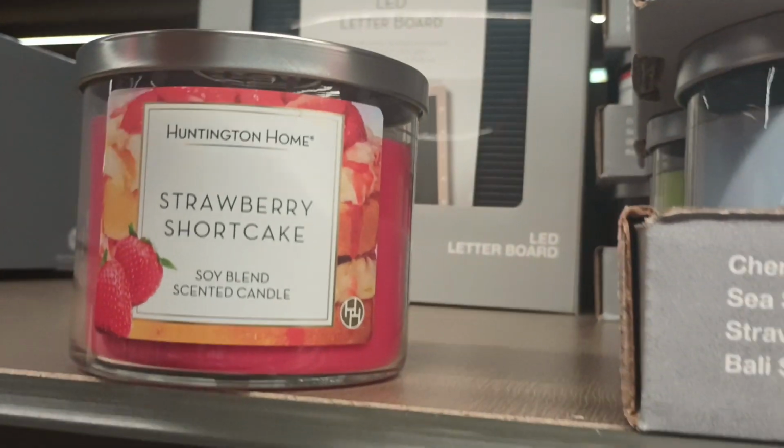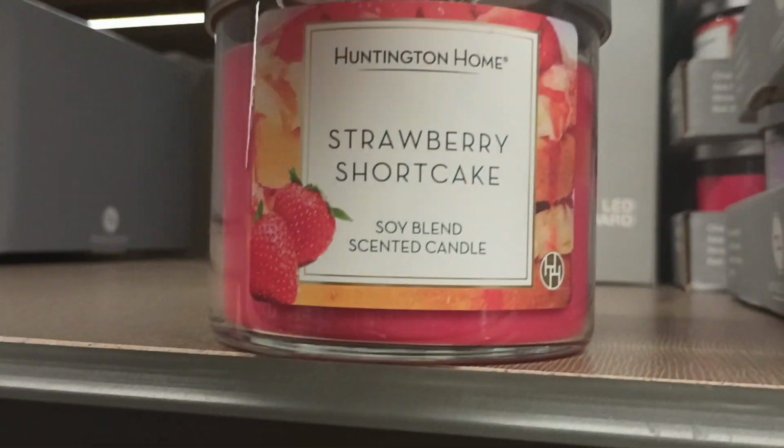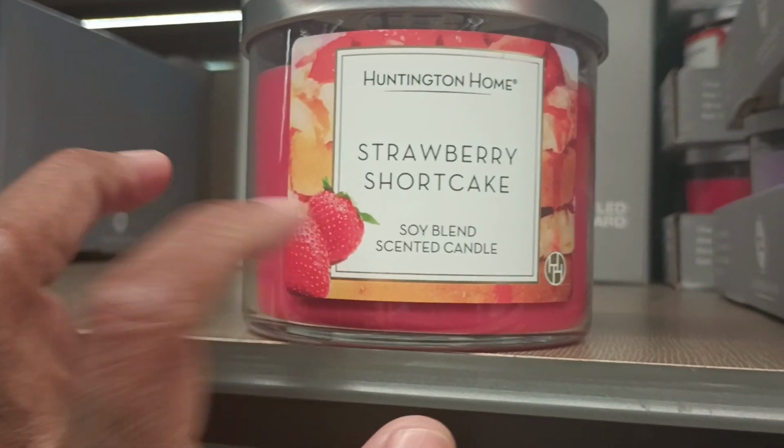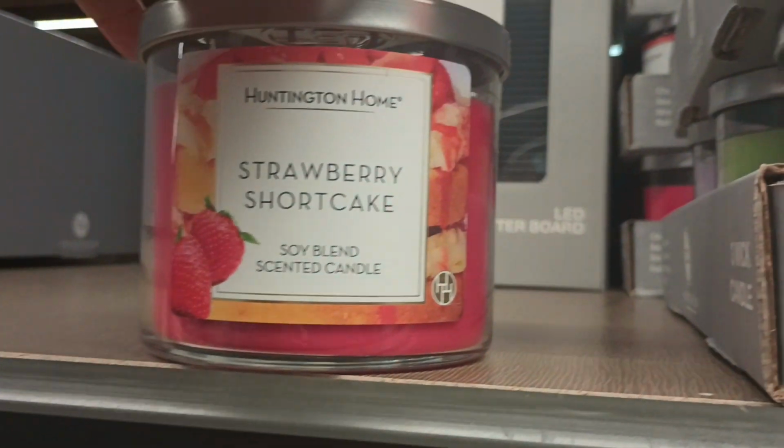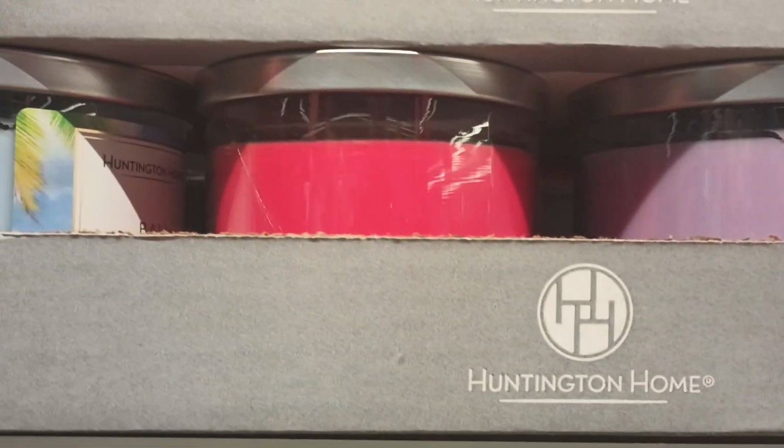Okay, now the strawberry shortcake. This is good. I'm telling y'all, I don't smell no cake, no vanilla base, no nothing, but you do smell strawberries. You do. Okay? So that's it. That's all on those, y'all.